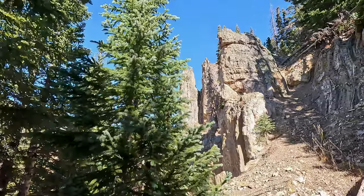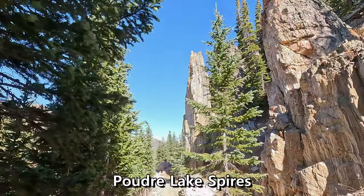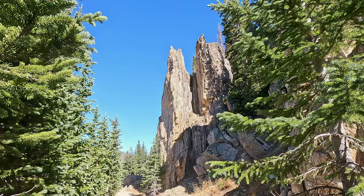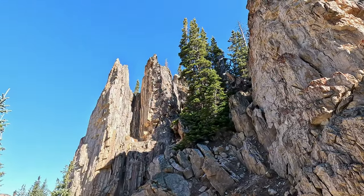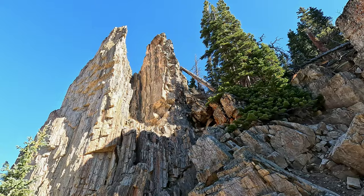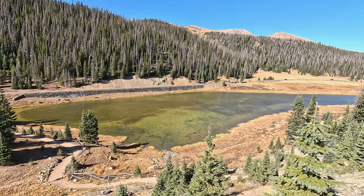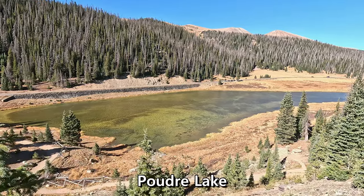We're passing back by the Poudre Lake Spires. And if you go back and watch my original Mount Ida video, I called this Sheep Rock right here. That's wrong. These are called the Poudre Lake Spires. Look at the color of Poudre Lake. Looks crazy.